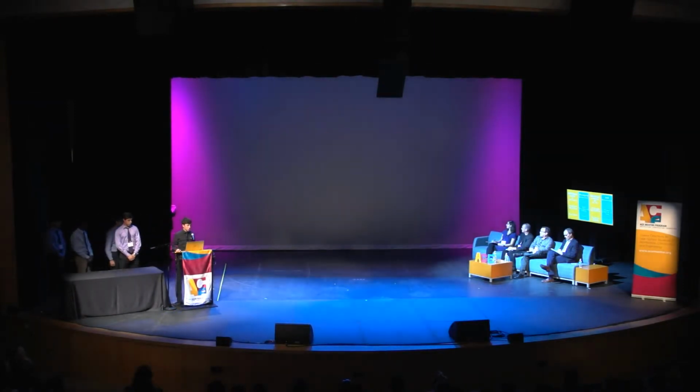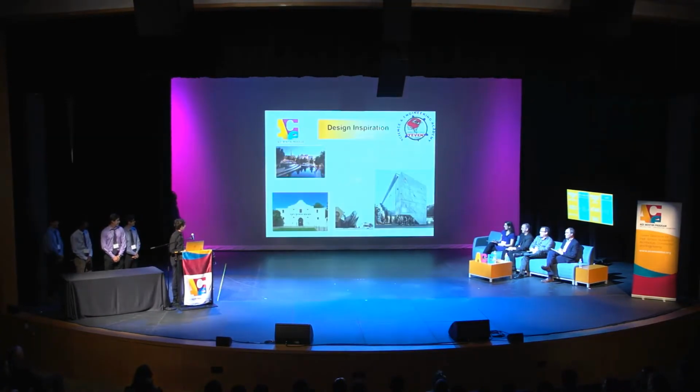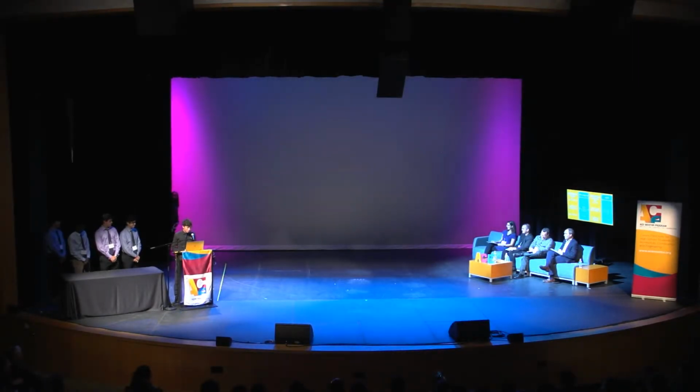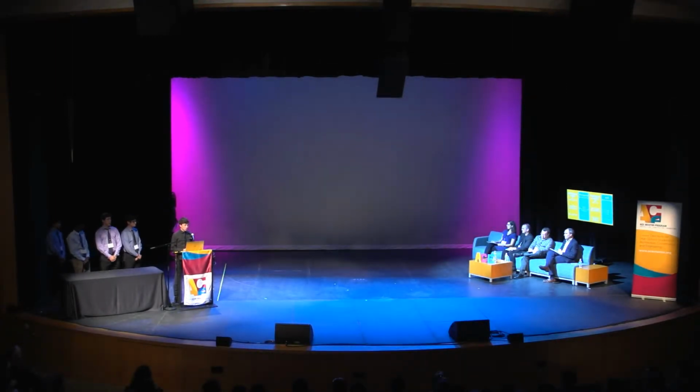For design inspiration, we were brainstorming different ways we could design the building, and we looked up images such as the Riverwalk, the Alamo, and some other buildings that are not in San Antonio that had this crackle design that we took inspiration from, that you can see later in the presentation.